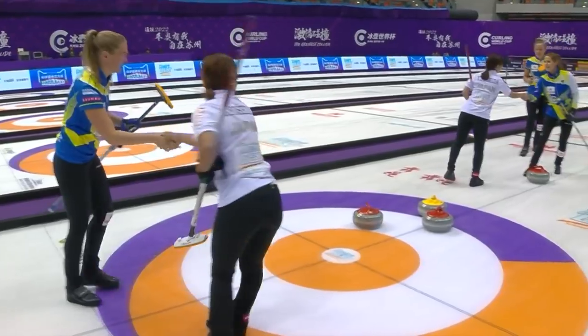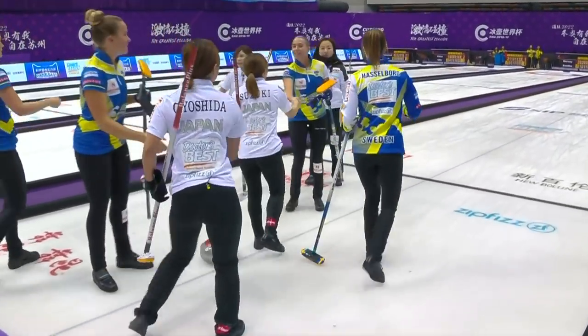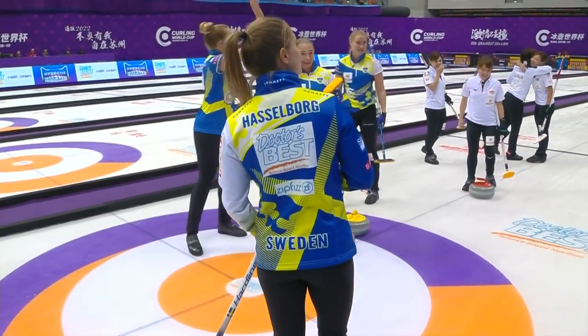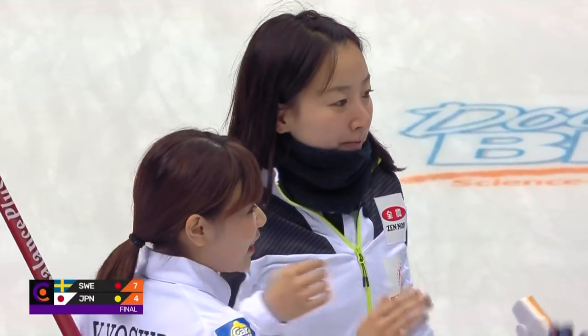So it's victory for Anna Hasselborg. Satsuki Fujisawa just rubbing the guard with her final shot. That runs Japan out of rocks, and it's victory for Anna Hasselborg and her Olympic champions from Sweden. Exciting finish here at the Curling World Cup in Suzhou. Sweden 7 and Japan 4.